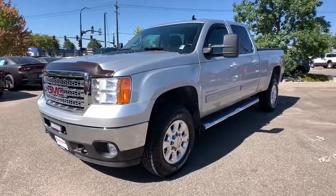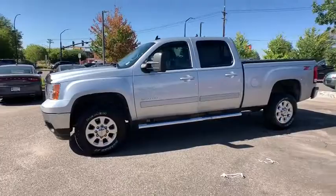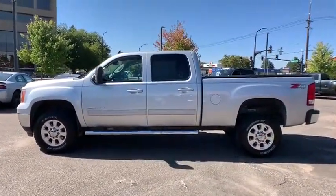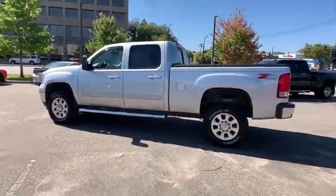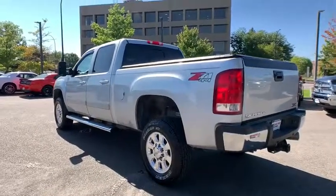You are going to love the 2013 GMC Sierra 2500 HD. The GMC Sierra 2500 HD has all your workhorse basics covered. No worries here. This vehicle has less than 90,000 miles. Here are some of this vehicle's great options.